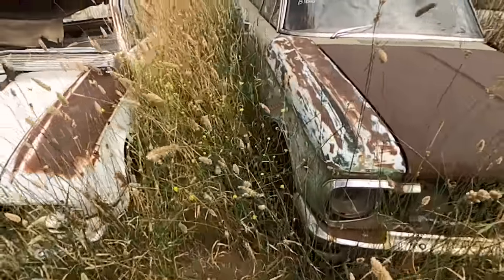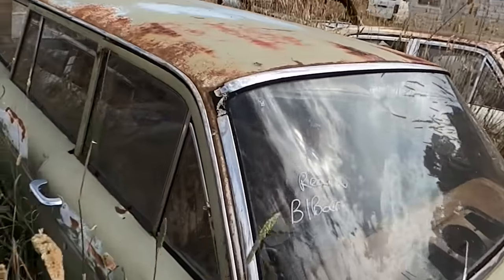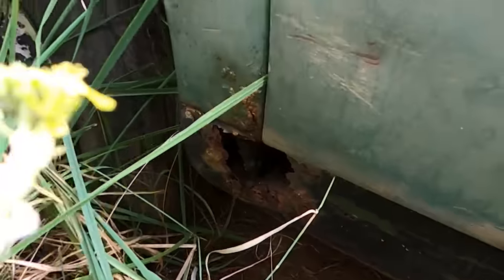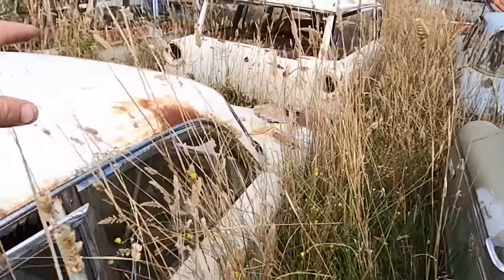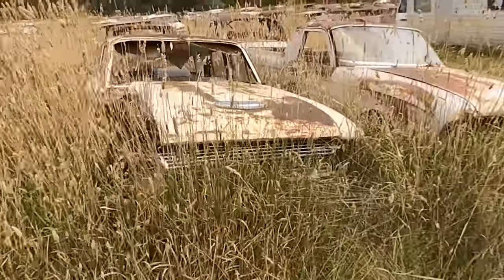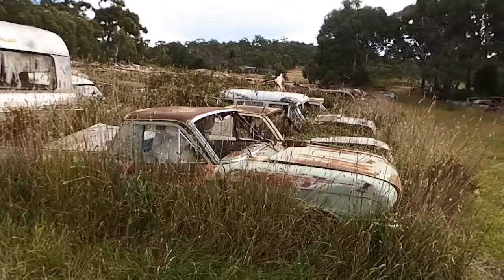Another wagon. I might be able to get down the side of this wagon. Rear VB bar. Mate. Oh, a little bit there, and there. And there's another row of old Falcons there. Mate, dead set. Oh, and more going that way. I'll go that way. I think I'm getting lost.